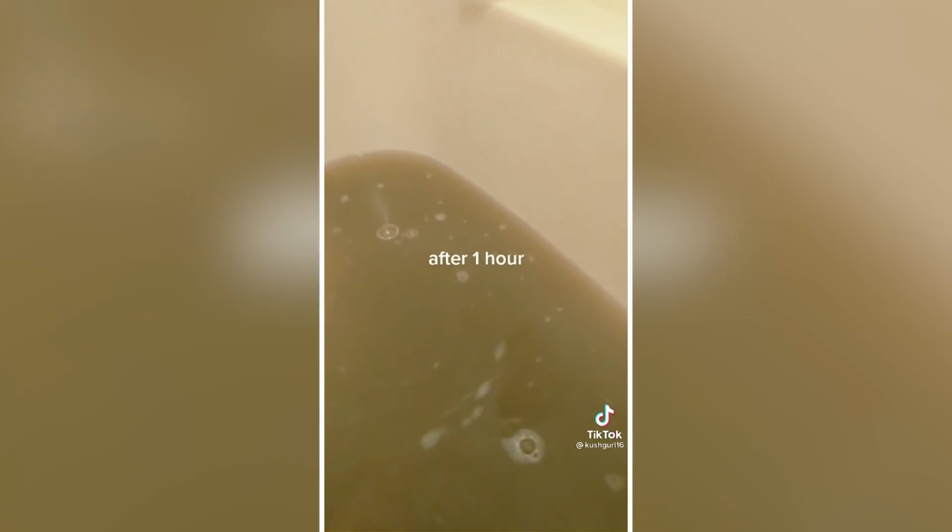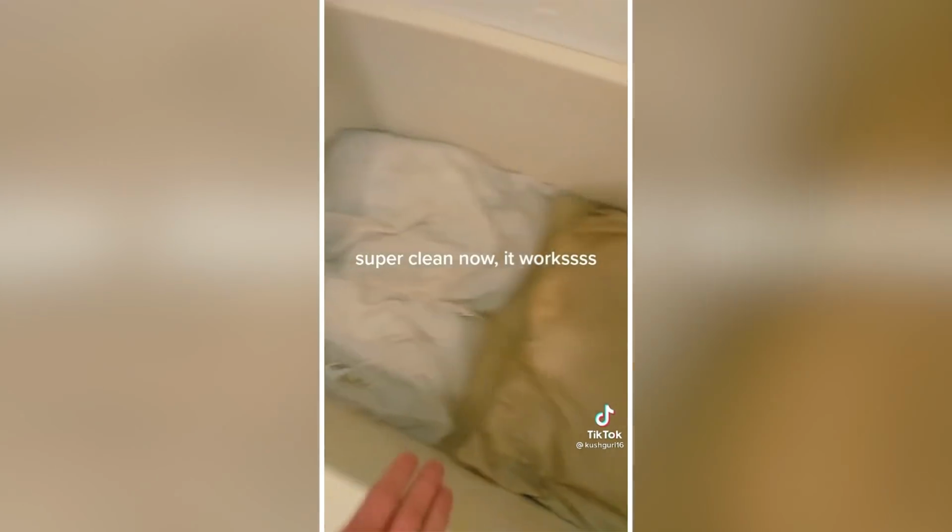Been about an hour. As you can see, very dirty. So I drained the water and added clean water, and here are the pillows now.